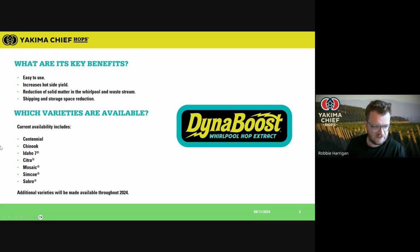benefits as well. Here's an overview of the current varieties we have this product available in. We hope as the product grows and more people adopt it, we can increase the range of varieties that we offer. Maybe next year we'll have things like Crush, the new variety, available, and maybe expand it into some other varieties from other countries, maybe some New Zealand hops, things like that. So we're going to keep adding to that family.